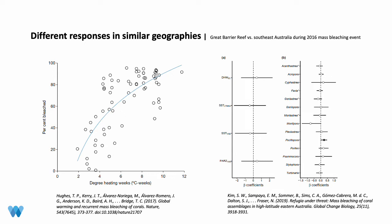Here's an example of two very different responses to degree heating weeks. One, in eastern Australia, the GBR and south, where the northern GBR showed quite a strong relationship with degree heating weeks in 2016 and percent bleached corals, and on the right, in the southern part of eastern Australia, there was really no relationship, and very weak relationships with the taxa. So it shows you the geographic variability, and the fact that these variables can predict very well in some cases and less so in other cases.